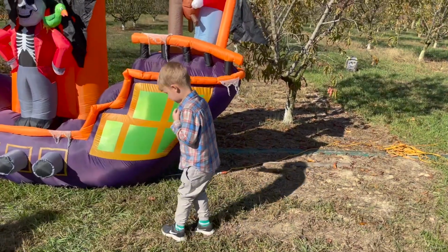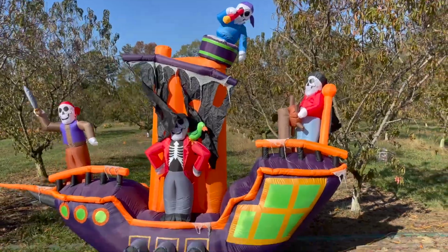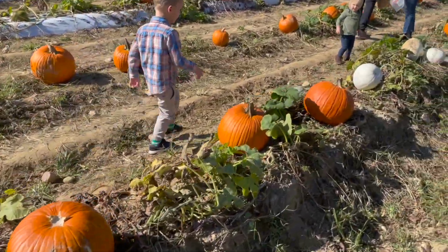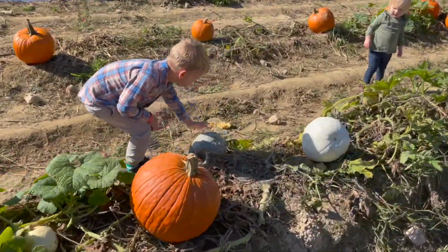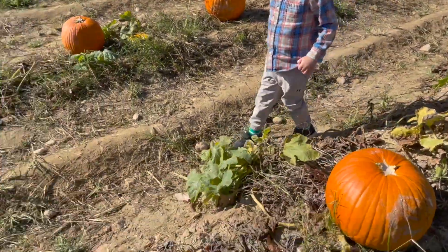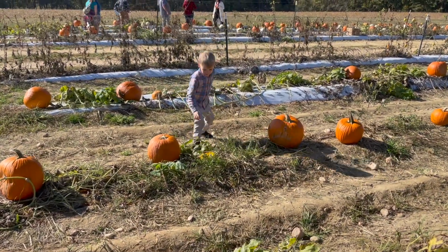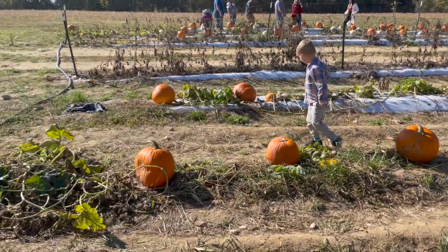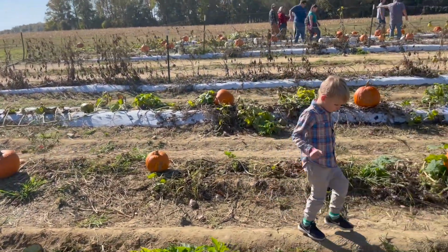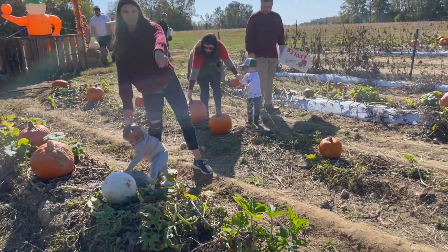Watch out for the cord, Ollie. There you go, step over the cord. Check that out. Spooky. Oh, wow. Which one? Hey, that's a neat board. Look at this one. This one's a tall one. Come here, right here. This one right here. See this one? That one's a tall one. Squishy one. A carving pumpkin? Yeah. What about that one right there, Mom? This one? No, that one right there.